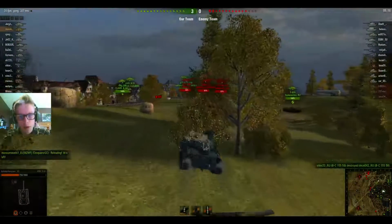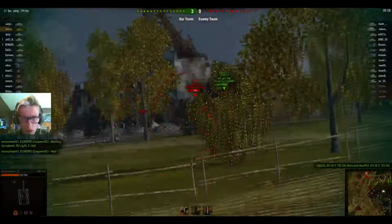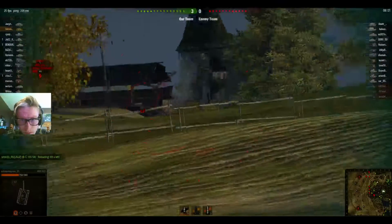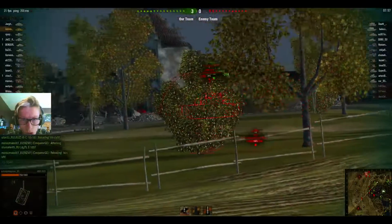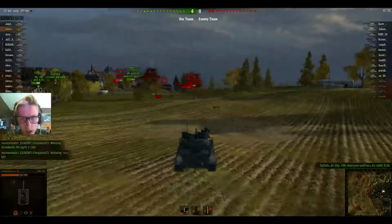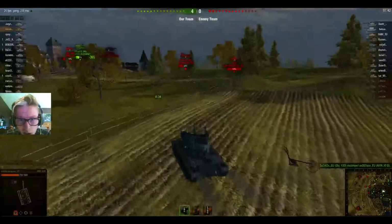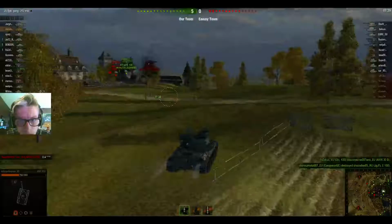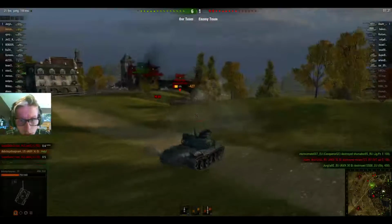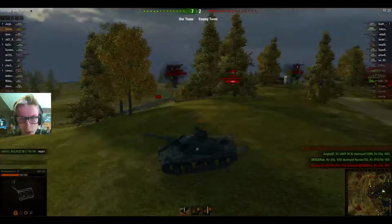There we go. Move over to this direction. We're getting some lag here, guys. We do have artillery. Mutual destruction there.